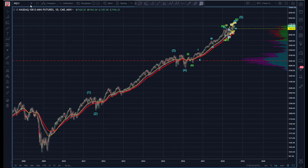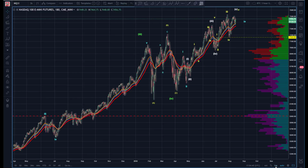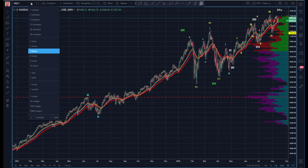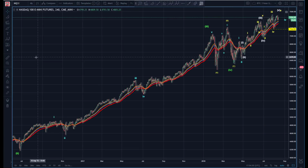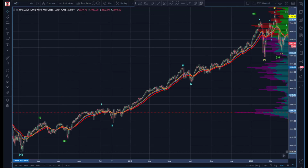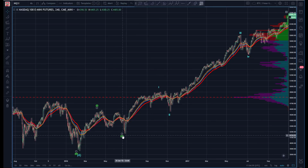So let's do this. I'm going to go from the daily down to the 3-hour here, and I think that will give us, now I am in log scale here, so if we take it out, not a lot of difference when we open this up. Is that going to get it for me? Nope, I'm going to have to go to the 4-hour. Yeah, let's go to the 4-hour. I think I can get it there. Okay, so coming from this wave 4 low, that's what I was trying to get to. Again, it's fairly easy to spot here.